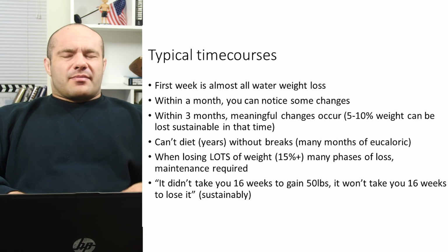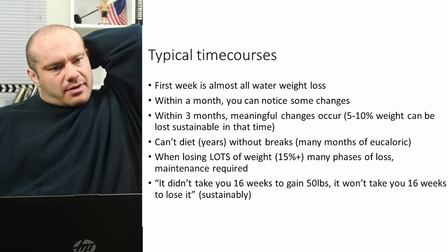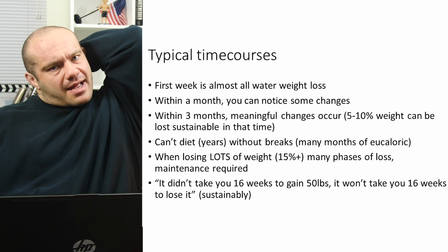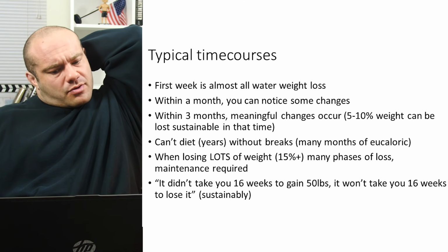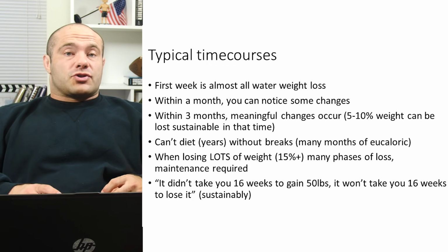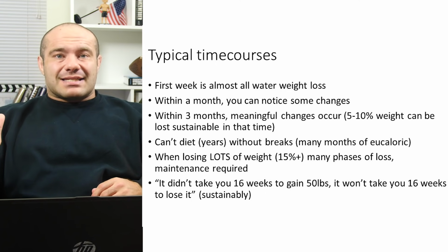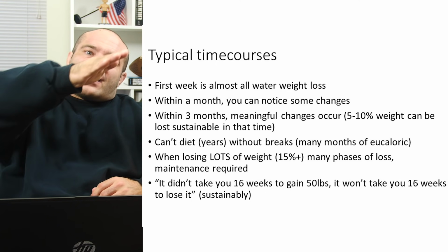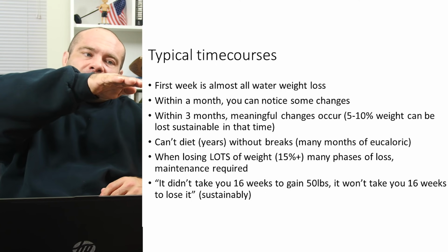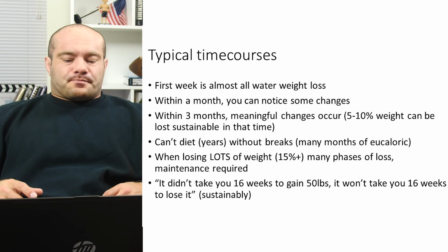And the problem is some of you say, okay, well, if I diet for 6 months straight, then I'll just lose a crazy amount of weight. Well, remember, there's the dieting for too long at a time problem we described earlier. So you can't diet for years at a time without breaks. You want to take breaks every now and again that are also many months of eucaloric, isocaloric periods in which you're just at maintenance. So basically you lose fat, reach about 3 or 4 months maybe, take a maintenance phase that's another 3 or 4 months, and then lose fat again.